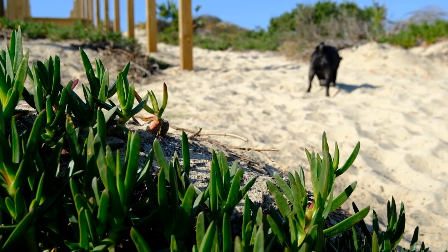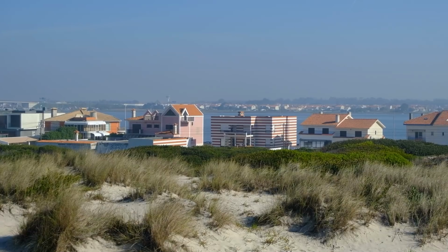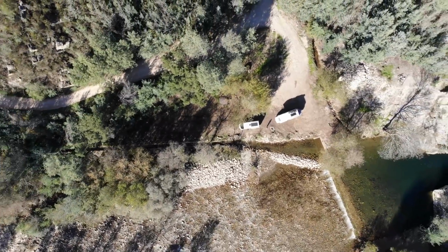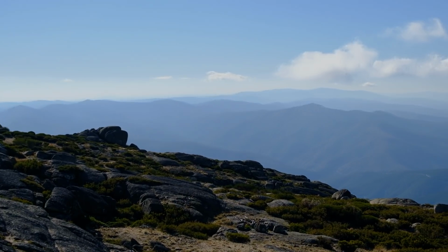First, a little pit stop in the town of Costa, home to all of these colourful cladded houses, but the big question is, is it as cool as social media makes out? After a week in Porto and being more on grid than we'd like, we escape into the wilderness, finding ourselves a spot of paradise and hunting out a ski resort.